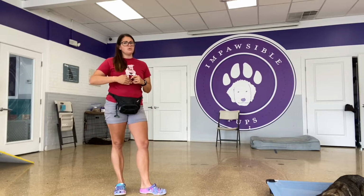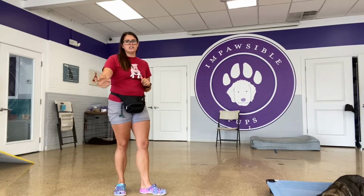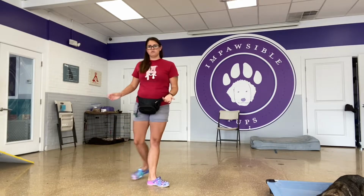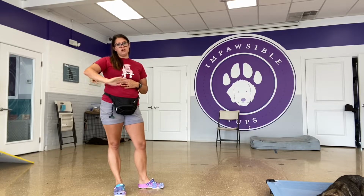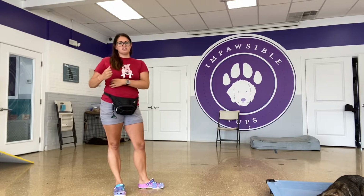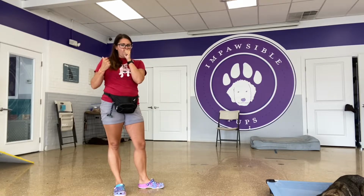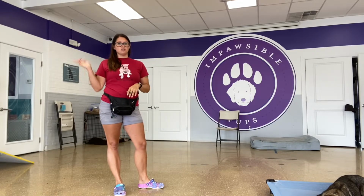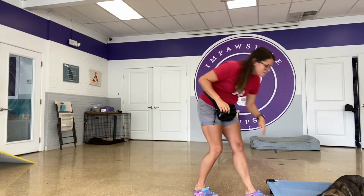So when I send him to go into his kennel, if I open and shut the door, if I reach in and pet him, if I walk away, if I move out of the way, all of those things will be met with no, some form of pressure if he tries to come out before he hears that release word. So I'm gonna put him in there and I'm gonna leave the door open, and then I'll talk about his leash stuff. So he went to sleep.